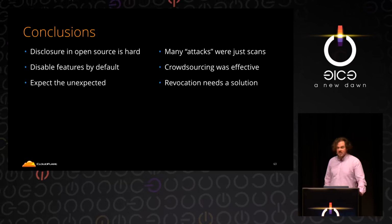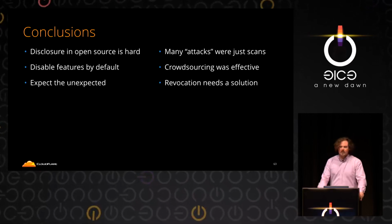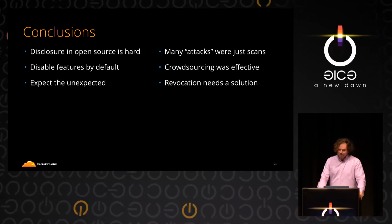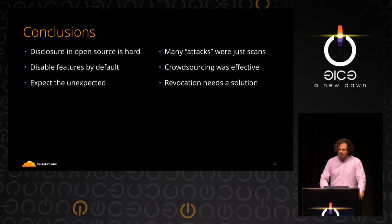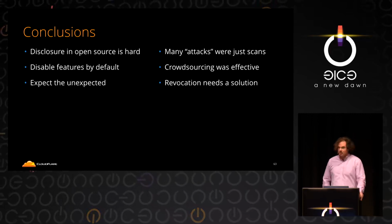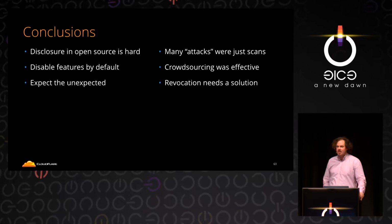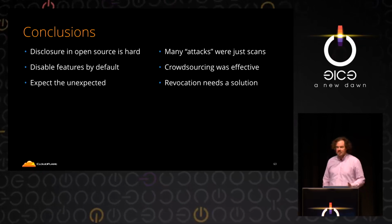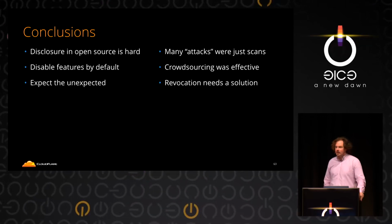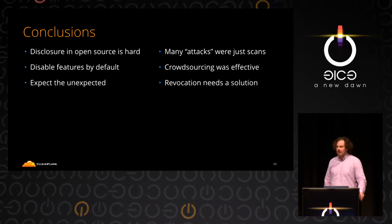Another thing is, expect the unexpected. That's obvious in computer security. We didn't really learn that from Heartbleed, but it was definitely a shock when it came. Other things: a lot of the attacks on real sites that Cloudflare saw, we saw quite a few attacks, as I mentioned, but a lot of them were just scans from people trying to see if their sites were alive. So that's a reassuring sign. Crowdsourcing was effective for the Heartbleed challenge. I couldn't find the private keys, and luckily there are very smart people out there who were able to find it.